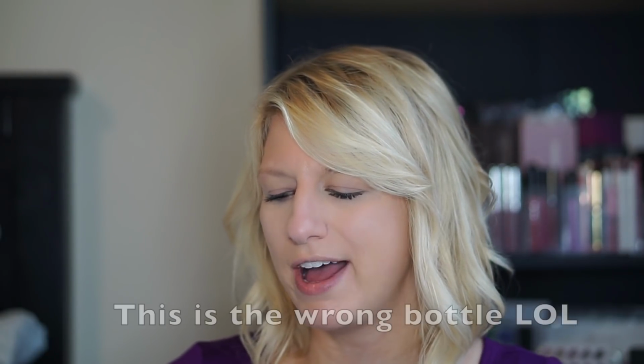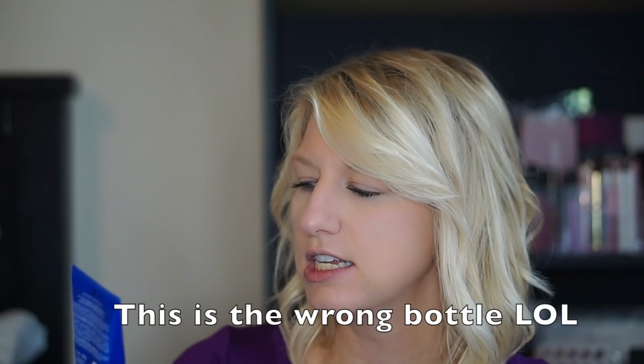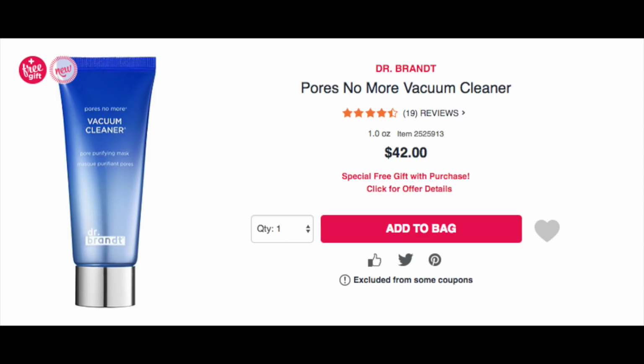So you can see kind of where I'm going with that. So the next thing was a pricey item. Here's the thing, I have gotten a good skincare routine down, and I really don't have a lot of blackheads. I have rosacea, I have sensitive skin, but the area of concern for me is not blackheads.